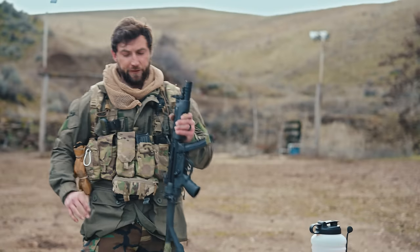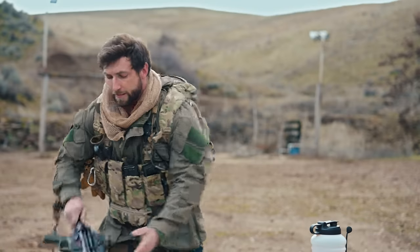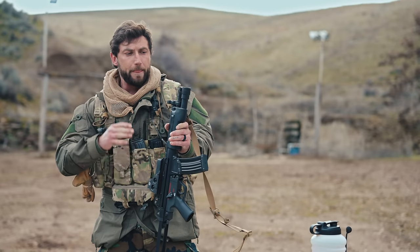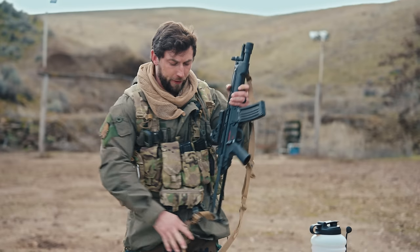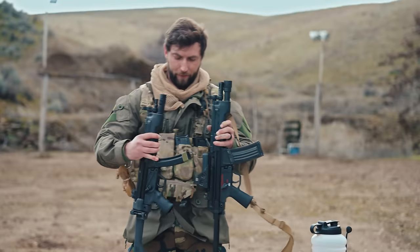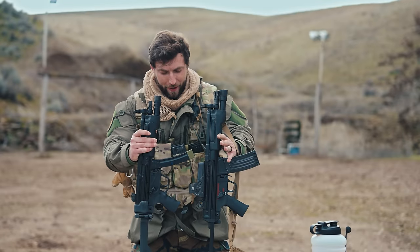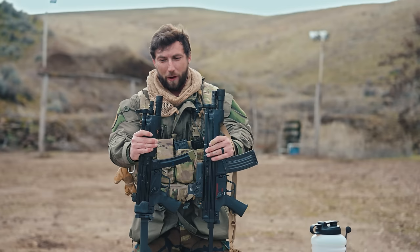Well, right here we have the HK53. My bad, wrong gun. Right here we have the HK53 that we've been talking about so much. The first thing that I want to do is compare it directly to the MP5. So, hopefully you can see both these. Are these both in frame, Micah? They are. Awesome. We have roughly the same size.